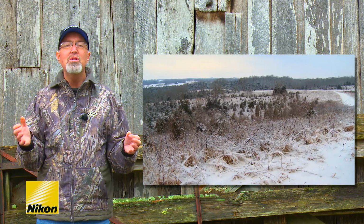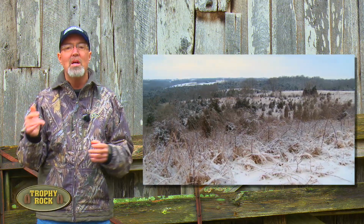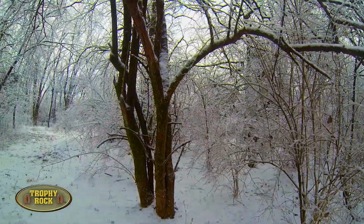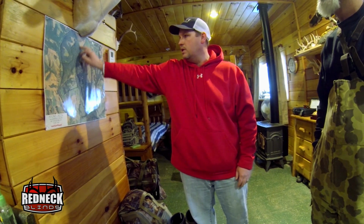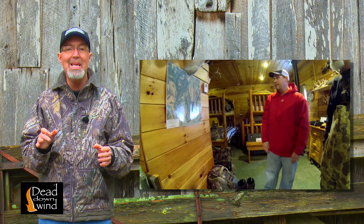The plan included using a combination of cutting, herbicide, and prescribed fire to remove these invasive species and encourage native forage and grasses to fill the void. This would provide better food and cover. In addition, using prescribed fire in other areas would make the property more attractive to deer and turkey and easier to hunt.